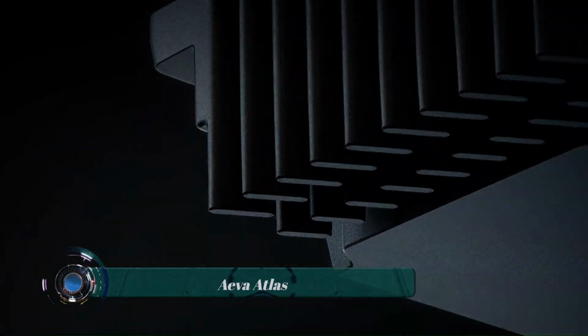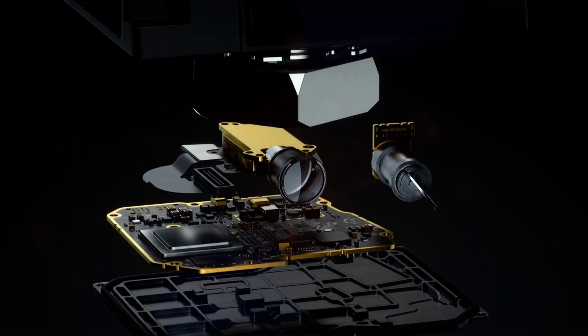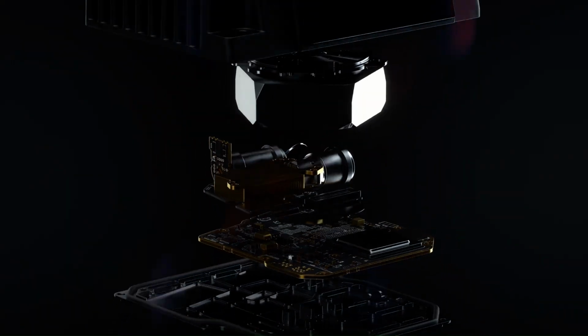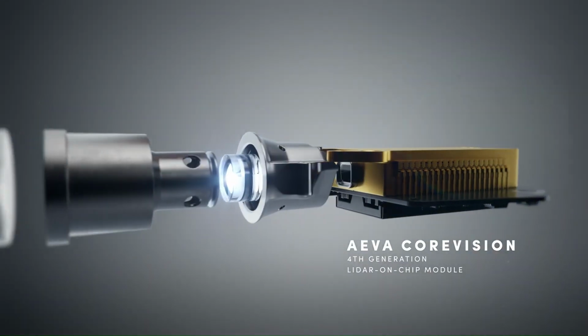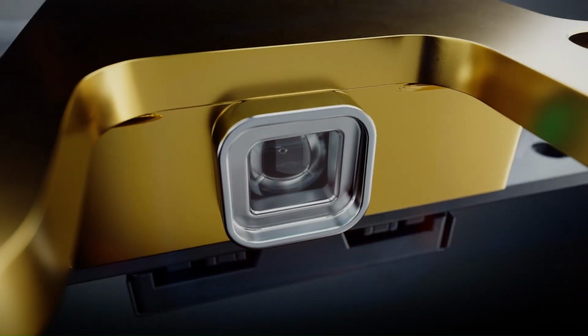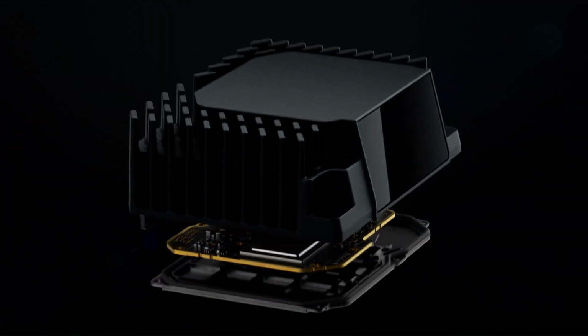The Aeva Atlas is a high-performance 4D LiDAR (light detection and ranging) sensor designed for use in autonomous vehicles. It is the first automotive-grade 4D LiDAR sensor to be mass-produced, and it is expected to be available in consumer and commercial vehicles starting in 2025.